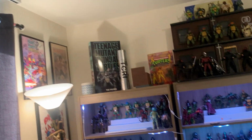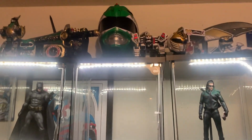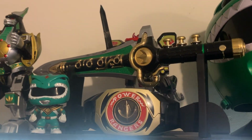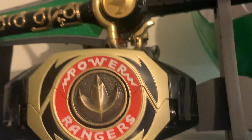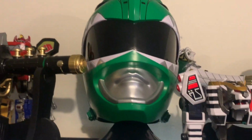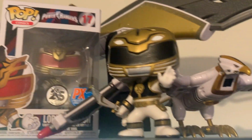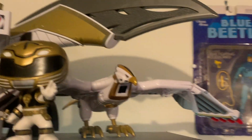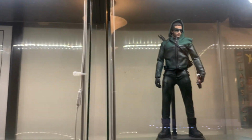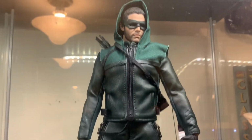And over here, we got more. So this is my Dioramas filled with Hot Toys right now. Above them, it's my Power Ranger stuff. So it's the Dragon Zord, Green Ranger Funko Pop, Power Morpher, Dragon Dagger signed by Jason David Frank, original Megazord, Green Ranger helmet, White Tiger Zord, little White Ranger helmet, Lord Drakkon, White Ranger Funko Pop, Falcon Zord, and Saba.